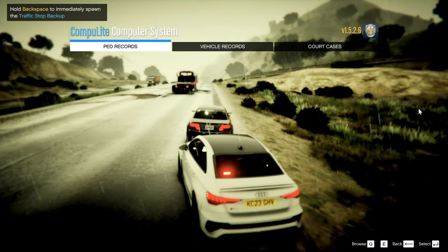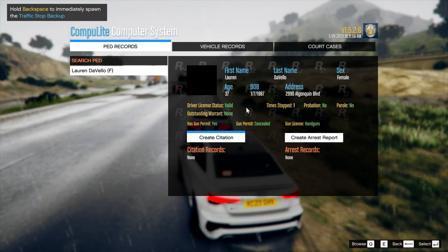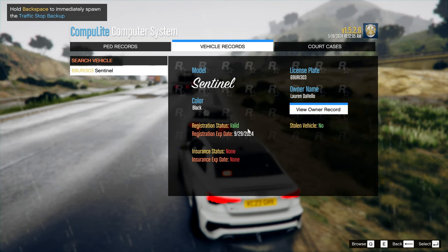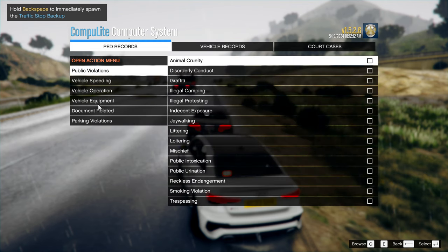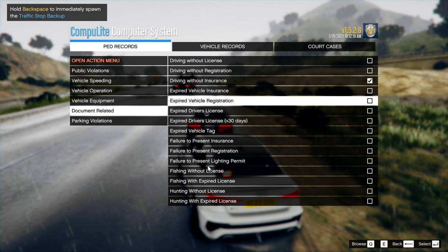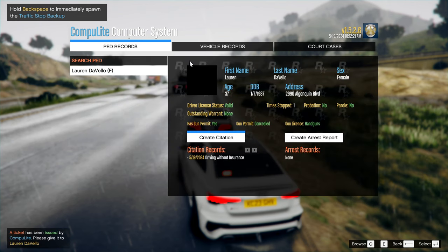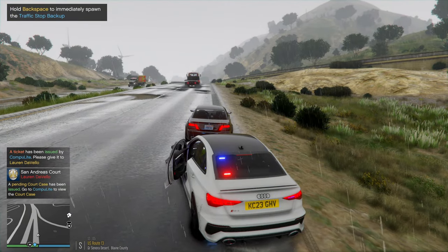I did not even see what that says. Lauren. Driver's license valid, has a gun permit. Okay, vehicle records. She has no insurance. Alright, we're gonna give her a ticket for that. Right, citation. We're gonna be document relating driving without insurance. We're not gonna hit her on the speeding. Submit charges. Alright, Lauren.